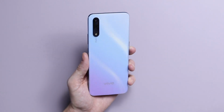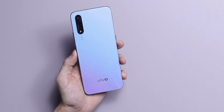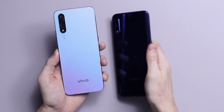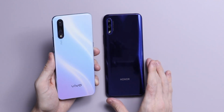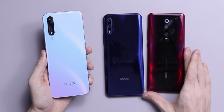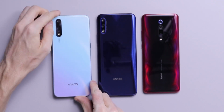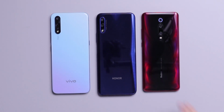I am liking this so far. I must say, Vivo design doesn't usually take me that much. I usually prefer a lot of other manufacturers' design, but this is a really good looking back. Let's just put it up next to the Honor 9X, which is in this category too, and it's probably something that I'm going to compare this one to. The Redmi K20, again in this category, a little bit more expensive. I really like that color. That is a really nice color. Obviously, it's going to be subjective what you like, but I'm really glad I went for that one.